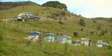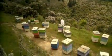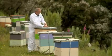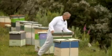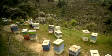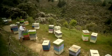My family history in beekeeping goes back a long way. My daughter is now a beekeeper, and she's the 4th generation beekeeper, which is pretty good. You cannot leave beekeeping, it's in your blood. My wife is in the firm, she's right up with it, she knows as much about beekeeping as I do.